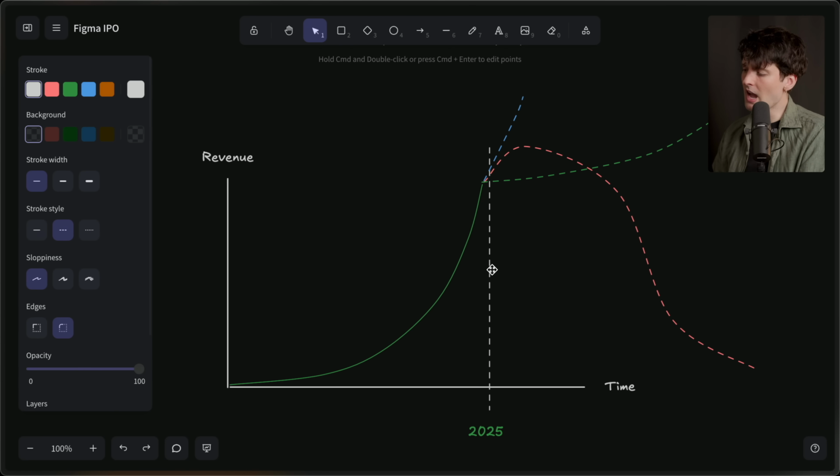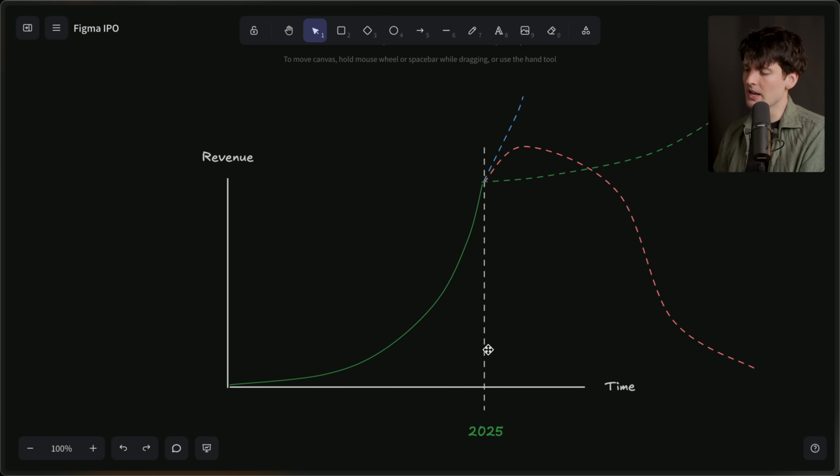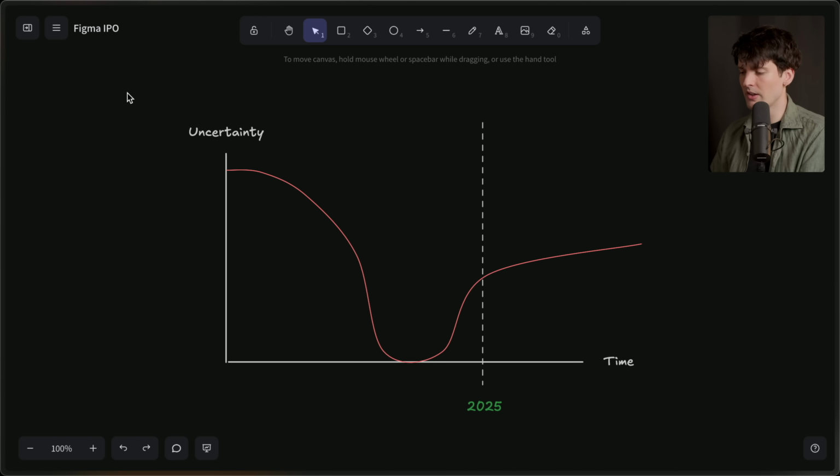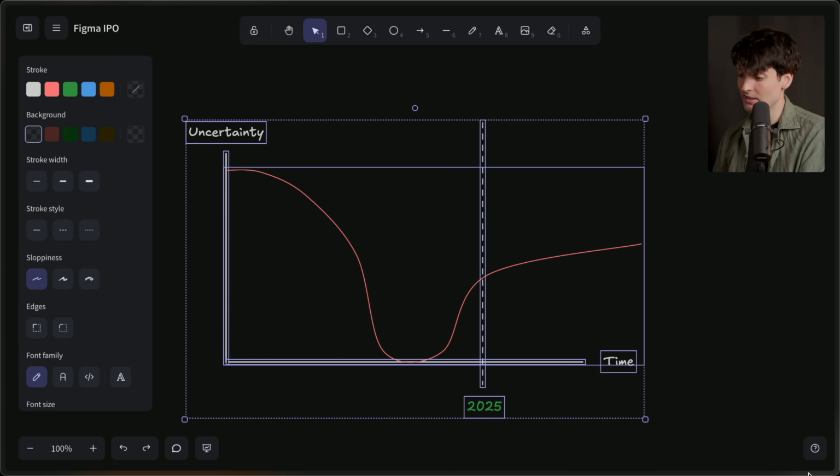If they were to move the IPO to here after the revenue dropped, the company's worth a lot less money, because investors are largely investing on growth and trajectory. They aren't investing on the depth of uncertainty that they don't understand. Most investors that will be investing in Figma when they IPO don't know anything about design or software development or any of this stuff. They certainly don't understand AI and the risk that it has for the business. But Figma does. They know this.